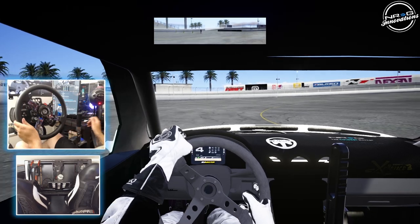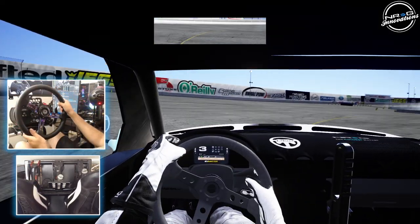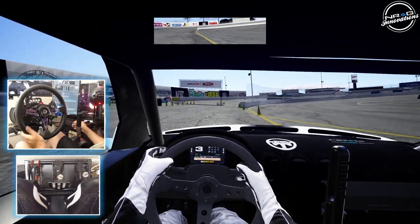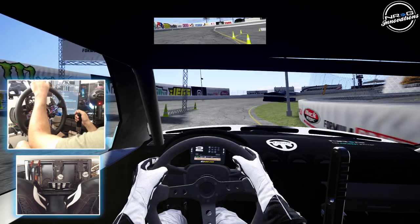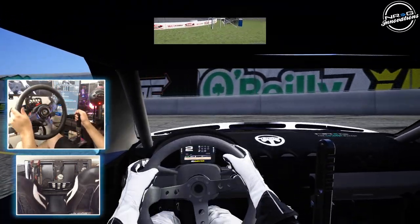So overall, not a bad run. We can definitely try that run again and see what we can do. Fifth gear on the bank, a little wall tap, but nothing super major. So as you can see, this power plant is very suited for some heavy, high-speed tracks.